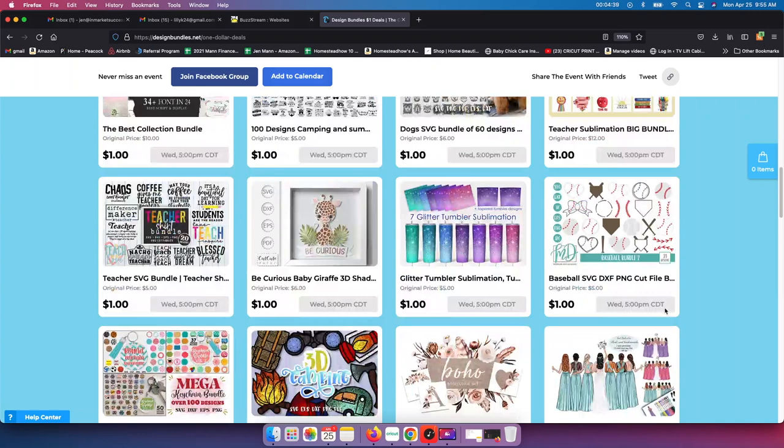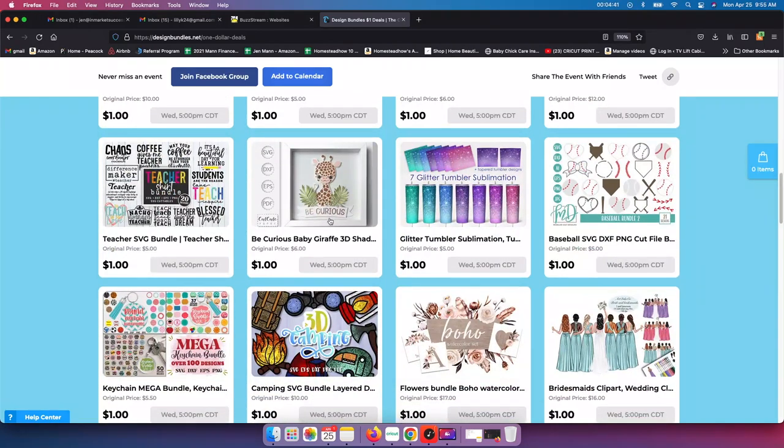Another one that I was going to be actually looking at, I thought this was really cute, this little giraffe. I have not done any 3D shadow boxes before. Have you guys done any? Can you give me some tips on what to do or what to buy? Like, I don't know about the shadow boxes. I think you can buy them at Michael's, right? So I'm going to be looking into getting that, and then maybe doing a few shadow boxes.